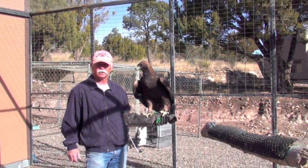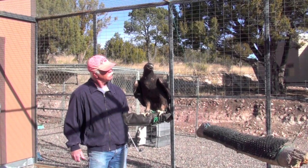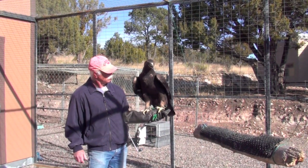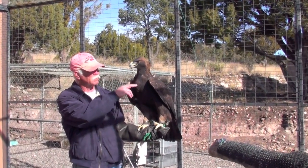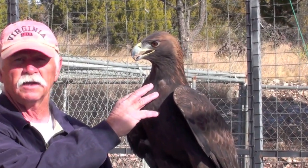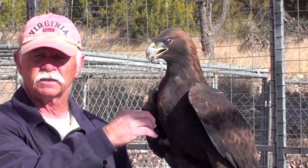He hasn't been handled very much lately, so he's a little on the wild side right now. Gotcha. You can see the big knot on his chest right here. This little knot right here. That's the food he ate this morning. They have a crop. They store their food right here. And then they will slowly put it over into their digestive tract.